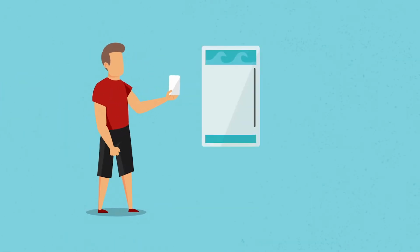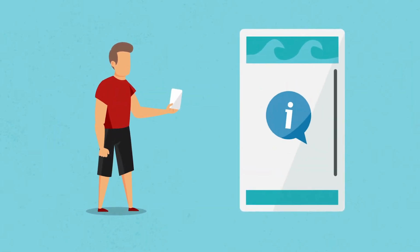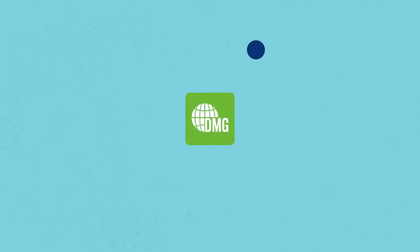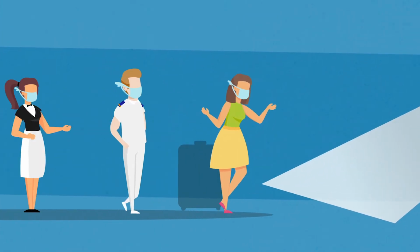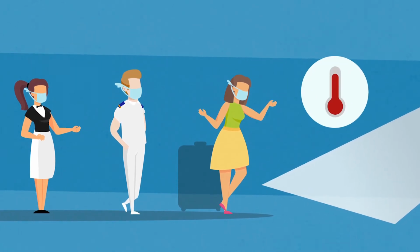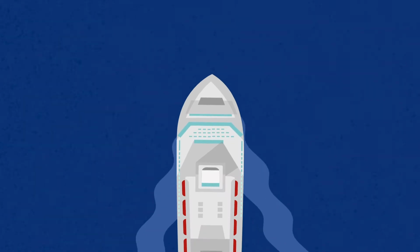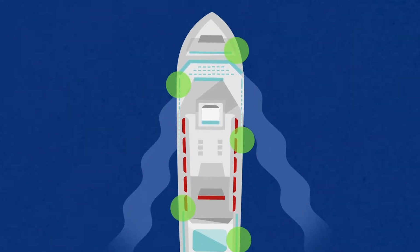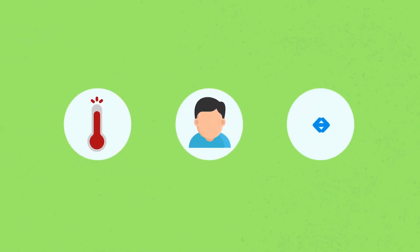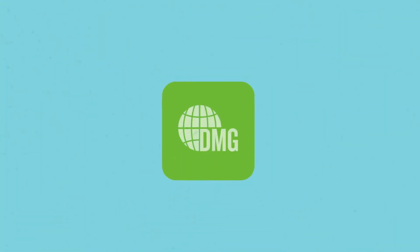CruiseSAFE begins working from the moment a guest books a cruise and answers medical questions relating to their current health status. These details can be uploaded to the DMG app, where they are accessible to all partners and the cruise line as required. Before embarkation, guests and crew will undertake a COVID-19 test and then a temperature check immediately prior to boarding. Infection prevention and control procedures will be in place throughout the ship. Temperature checks and facial recognition technology combined with social distancing technology will continue to monitor all guests and communicate with stakeholders through the DMG app.